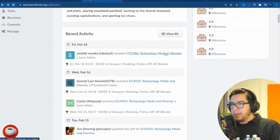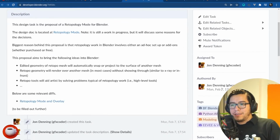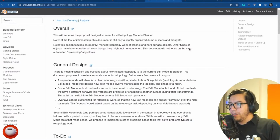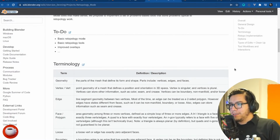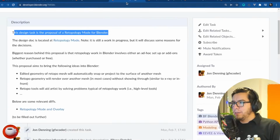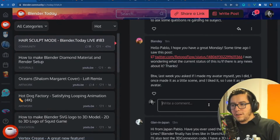Retopology mode in Blender. There is a task that was created a few days ago in February, and this is the proposal of retopology mode in Blender. And there is a design doc. Wow. Yes. Here you go. Plenty to read about. Look at the task. Well, I'm just going to share this with you as a comment. It's super cool.